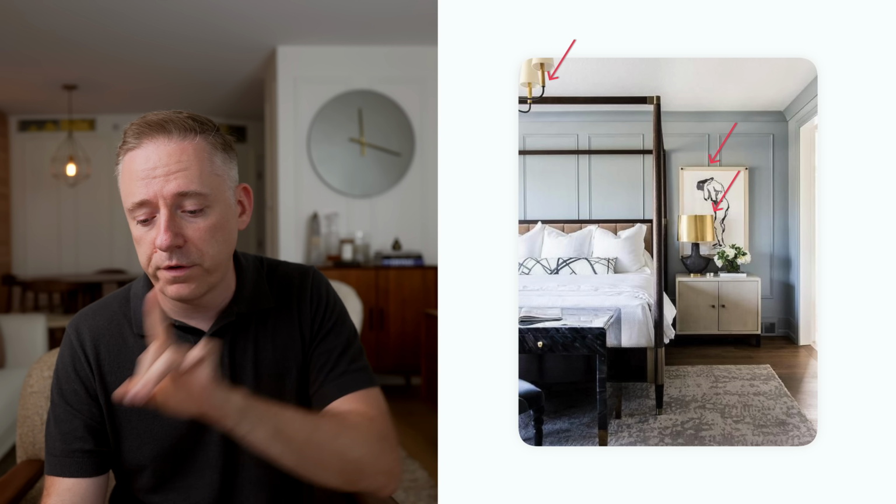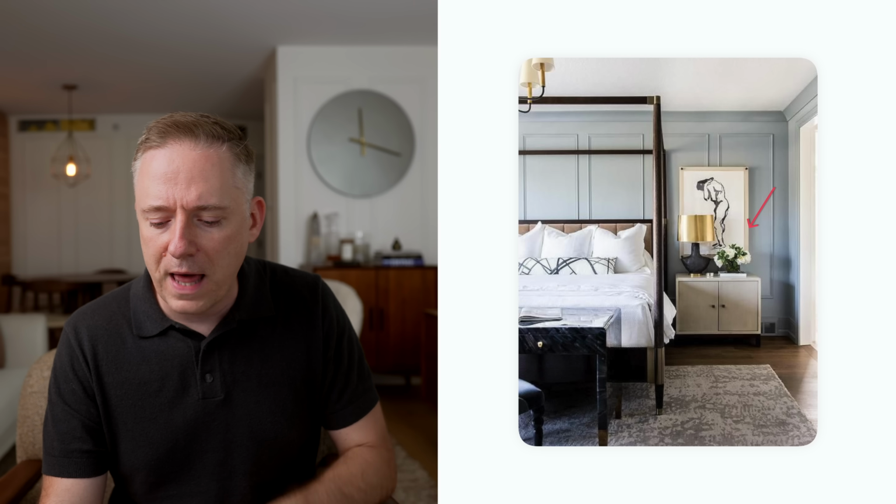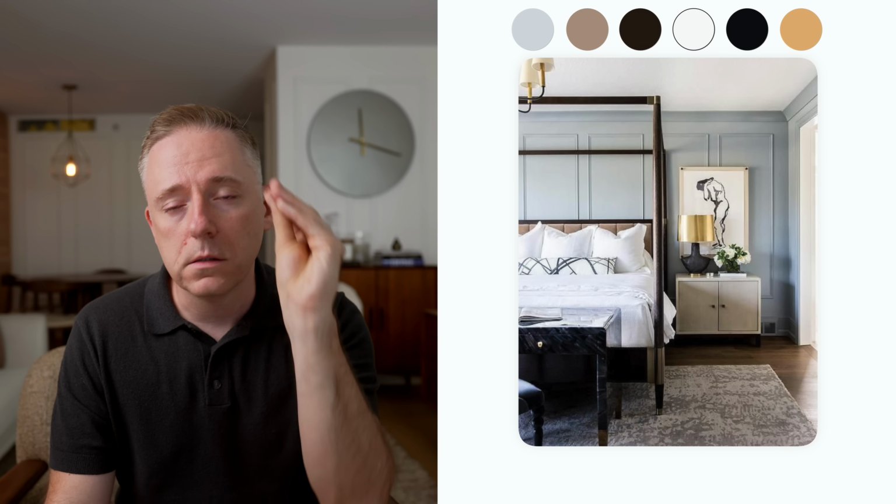You've got some brass coming in with different metals, both in the photo picture frame and in the lighting, as well as the table lamp over there, some beautiful flowers, some beautiful linens, right? A gorgeous rug on the floor, and the moldings on the wall, right? So you've got all these different things creating a little bit more interesting contrast and texture in the space. And again, that palette isn't just those same 3 colors. It's a little bit more nuanced.